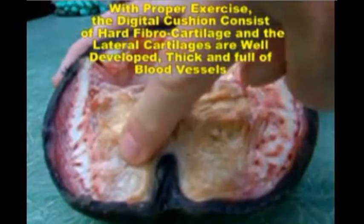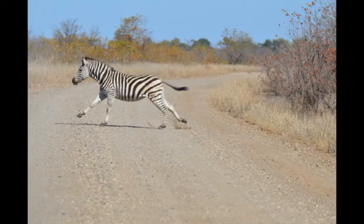I've actually got another YouTube video on the channel where I compared two hooves. It's called Digital Cushion Comparison. There you can see what all this is about. But keep watching how your horse's hooves strike the ground, because that can change all the time and you need to be on top of it. Remember the wild zebra earlier on?